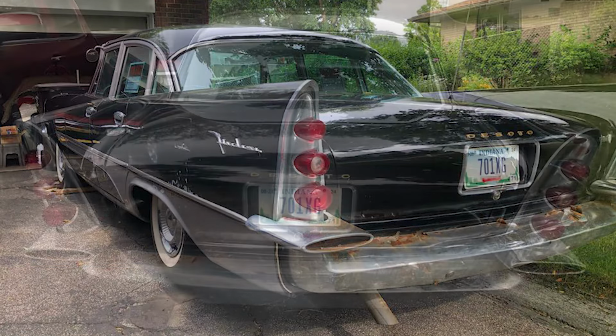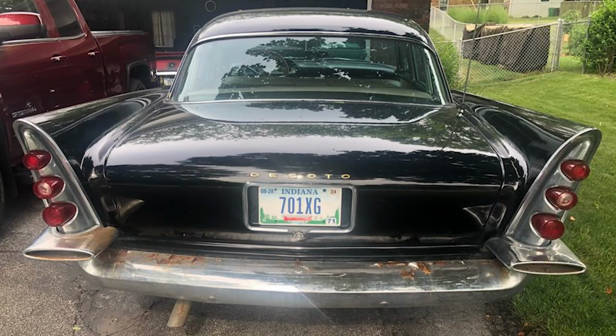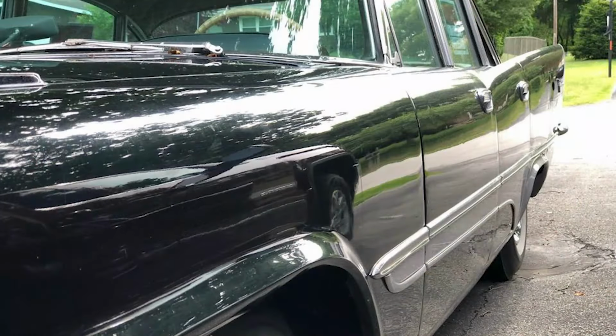Priced at $11,500, the 1957 DeSoto Firedome is a four-door sedan with a 341 Hemi V8 engine. It has 73,615 miles, an automatic transmission, power steering, and power brakes. This classic offers a combination of power and comfort.